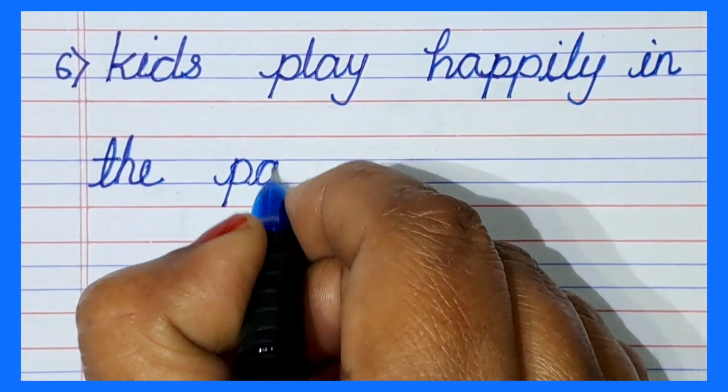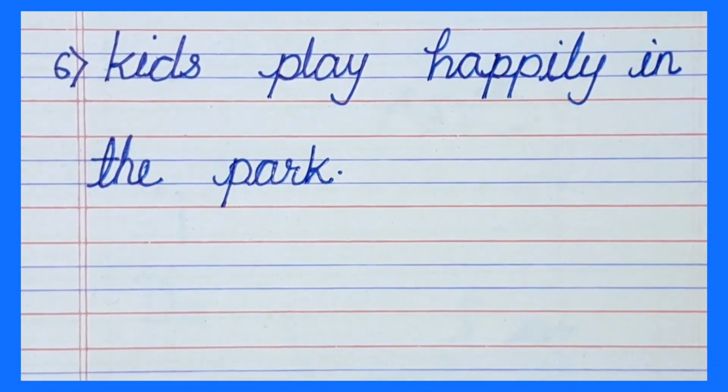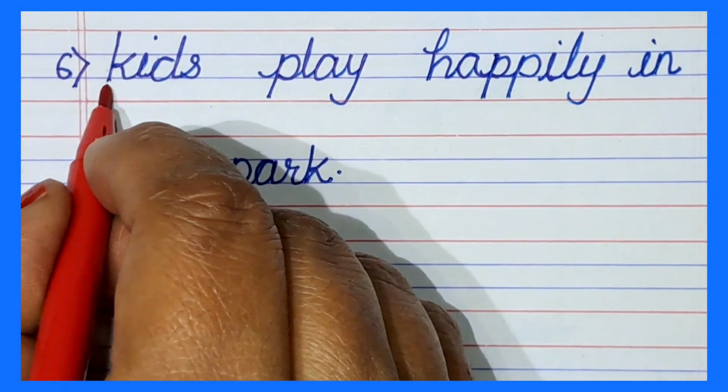Kids play happily in the park. Here, plural noun is kids.